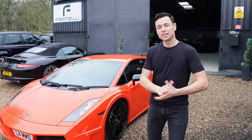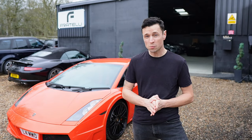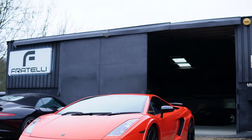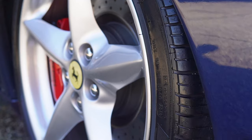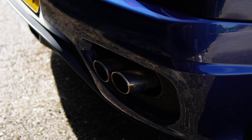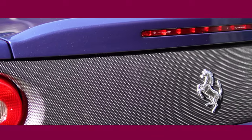For a car that's nearly two decades old, you'd be foolish to think that this one is past its sell-by date. I mean, just look how it brightens up this gloomy day. When comparing this fresh-faced Lambo to a Ferrari 360 Spider of the same age, it's easy to say which one looks the most eye-catching. And yes, it may depend on how you look after it, but still, I can't help but think the Ferrari is missing that wow factor that the supercar owner craves.